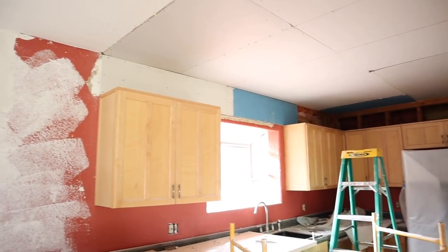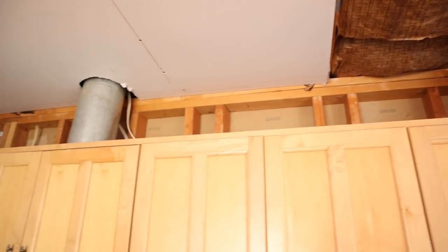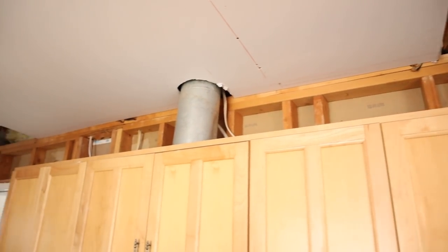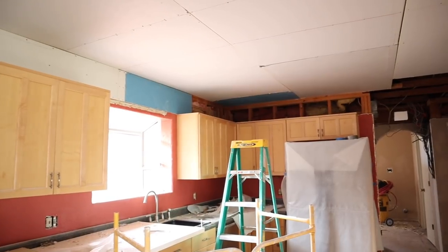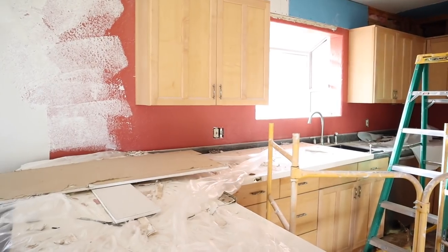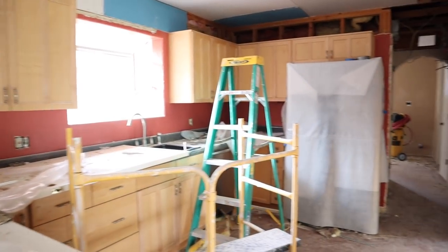So now we've got quite a large space between the cabinets and the ceiling. And like I said in the last video, I'm going to build up something above the cabinets that goes all the way to the ceiling. There's some ideas on Pinterest, and I think I'm gonna be able to do that, hopefully. And obviously they still have to scrape and sand and mud and texture these kitchen walls and then get these painted.